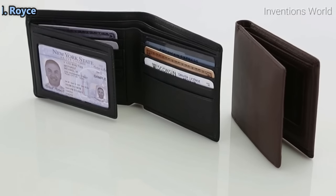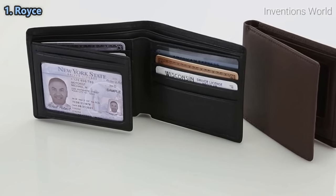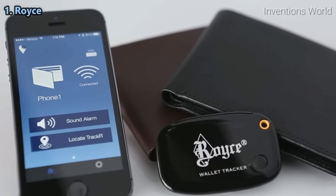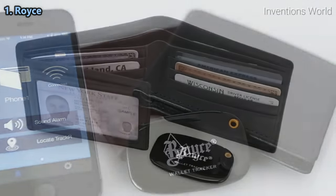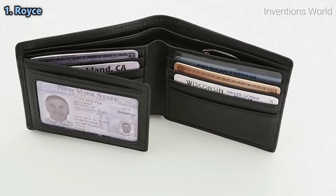The best gift? Not losing what you already have. This Royce wallet protects your freedom. The freedom of sight. This wallet comes with GPS technology from a high-tech mobile application available on the Apple App Store and Android Market to track the exact location of your wallet wherever you go. Never lose your wallet again.